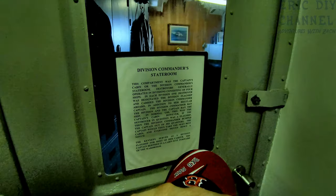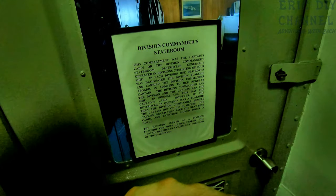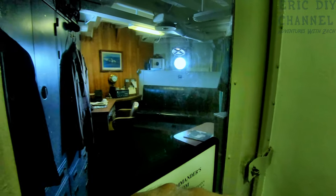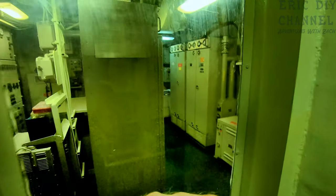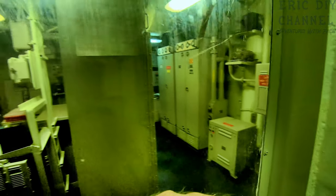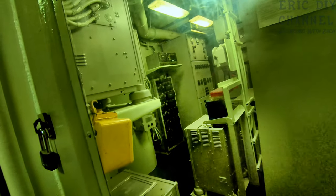Out the door here. Do you want to go up? All right, one step at a time. Captain's cabin or the division commander's staterooms. This is where the commander would go. Chart room. This is like nautical maps and stuff, I believe. This is the electric room, I think, with the radios and stuff.